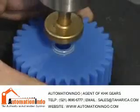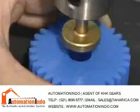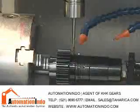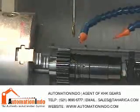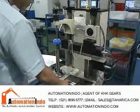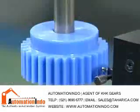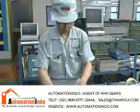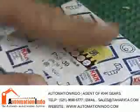KHK Group companies try to press ahead with employing dry-cut gear cutting methods to minimize any adverse impact on the environment. The finished products are packaged after inspecting tooth runout. Each package is labeled with a KHK logo and sent to customers.